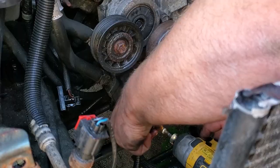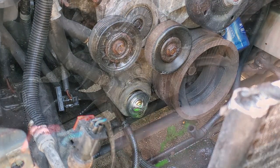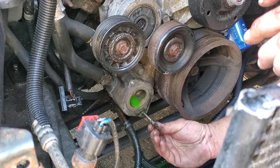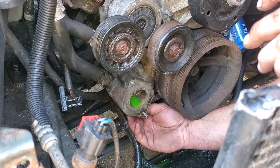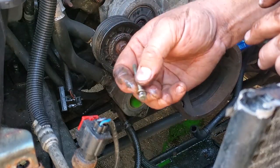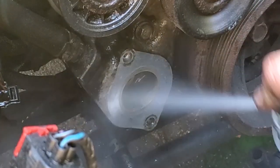That ain't cool. Huh, boy. Well, this is scary. That can't be stock. Clean this up a bit.